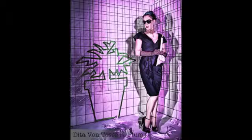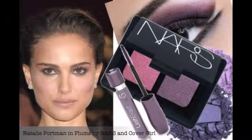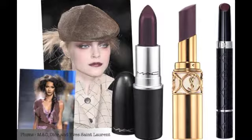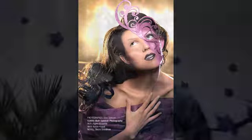Plums help to bring out the darker side of Dita Von Teese, a fun mineral shadow from MAC called Dark Magic. Natalie Portman does plums beautifully by NARS and CoverGirl. A fantastic trends page for fall with great plum lipsticks. Brynn with Strictly Makeup does a fantastic plum lip. Peter Somm's beautiful plums on the New York runway. Photography by Matt Spencer. This is my MUA work using plums. So those are the examples of just a good plum look. It's fantastic. You can pull it off with almost anything.